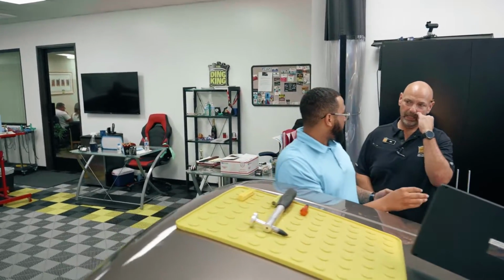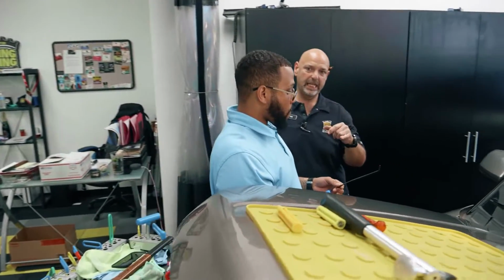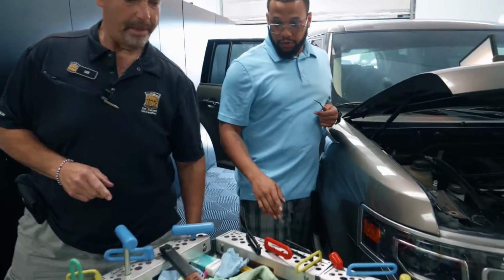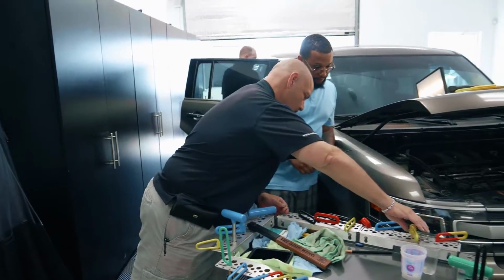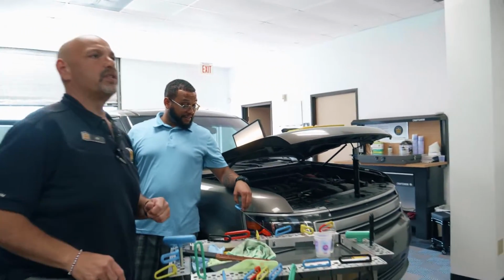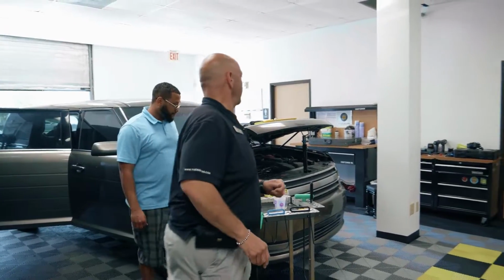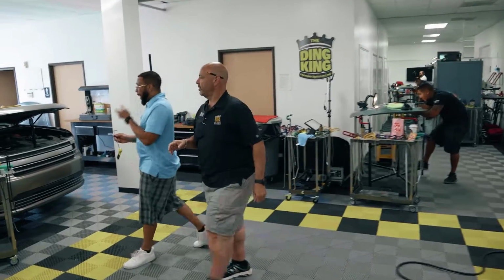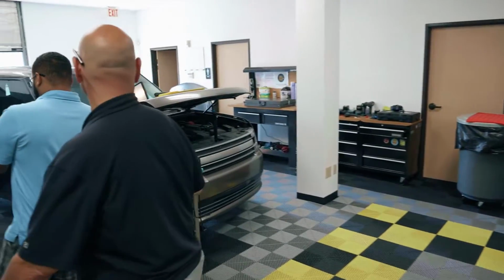Have you tried the black and yellow Ding King ratchet handle? This one? Or no? No. Maybe I don't have it with this. Give me a second. I'll find you one. All right. I'll grab you one real quick. Okay. Using that, because it's a ratchet, you can go right or left.